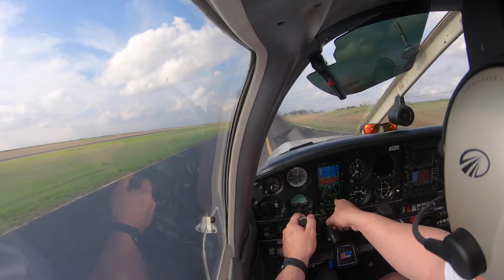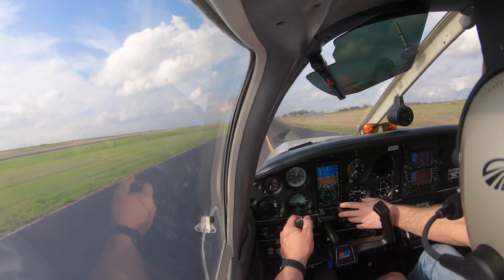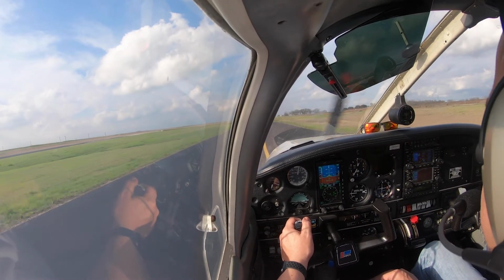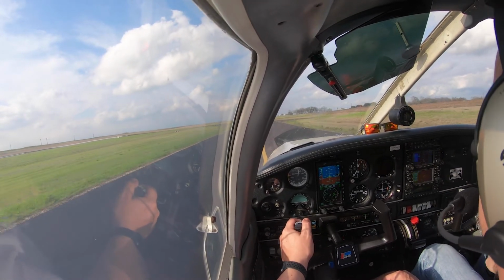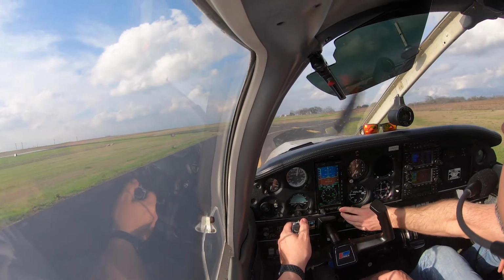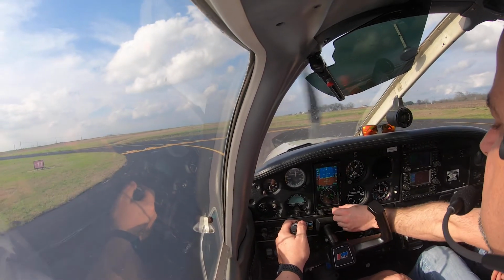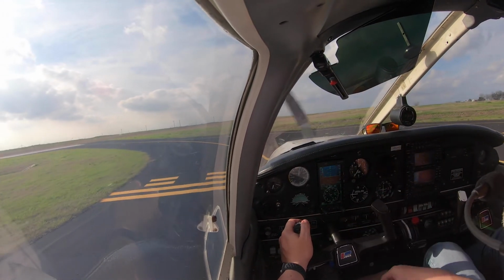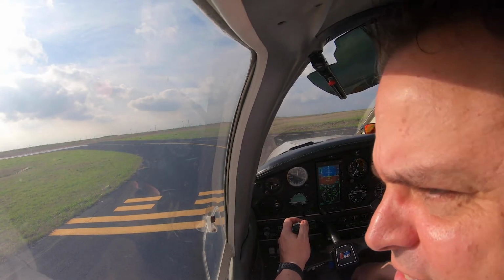That's the green, that's for like your HSI. That's for like VOR stuff. Okay. Oh, I see. I was looking for it not as purple, defined like the normal heading bug we're used to.